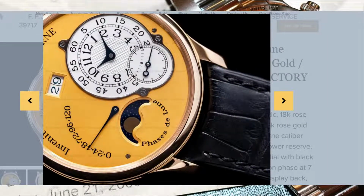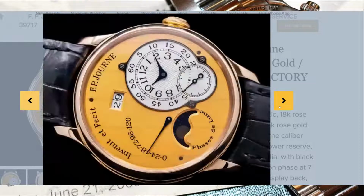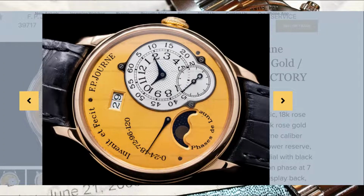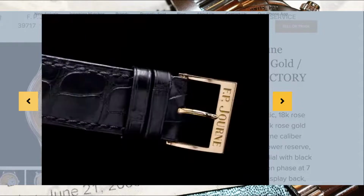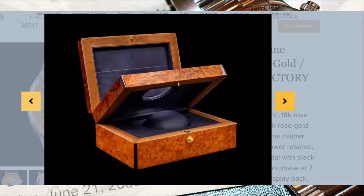Wow. I mean, how can you look at this dial and not agree that Francois Paul Journe is an exceptional, beyond exceptional watchsmith? I mean, how can you even debate that these dials aren't amongst the best dials ever made in the watch game? They don't cheap out on the case like Rolex does.